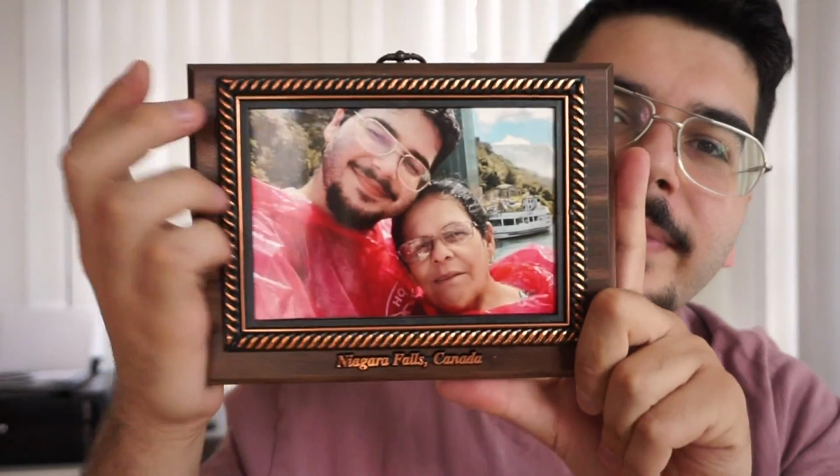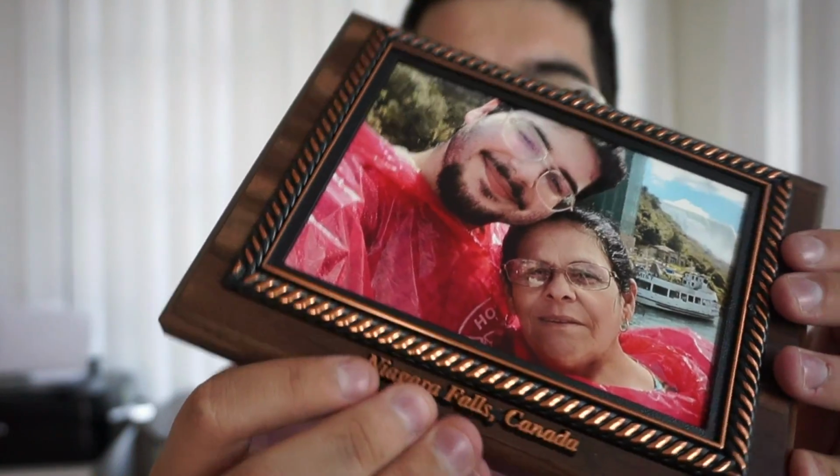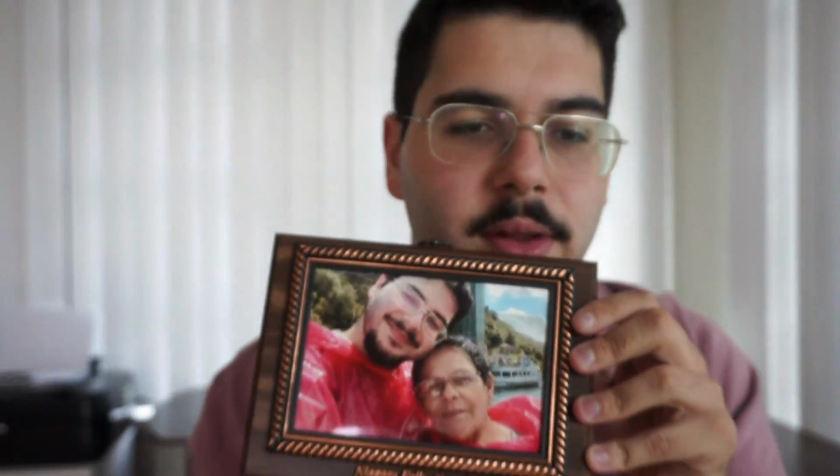When I was on the boat tours, I purchased the frame. This frame, actually. That's me and my mom. But it's super cute. It's like a wooden situation. And it says Niagara Falls, Canada on the bottom. I got this frame for like $15, something like that. I saw the exact same one at one of these little walk-in stores for like $8, so almost half the price. I also bought like 10 keychains for $2 there, so check this place out before you get souvenirs anywhere else, especially at the tourist attraction stores.